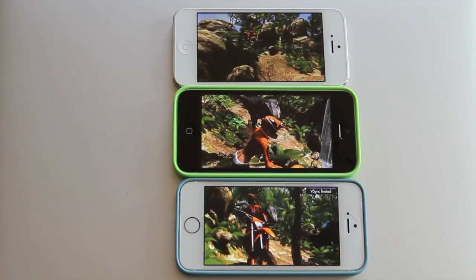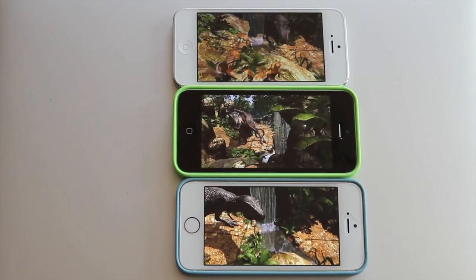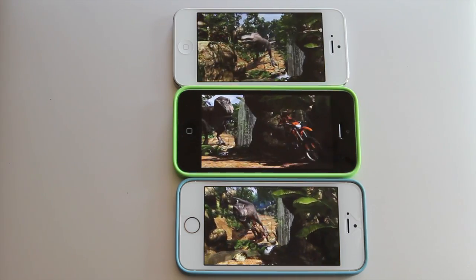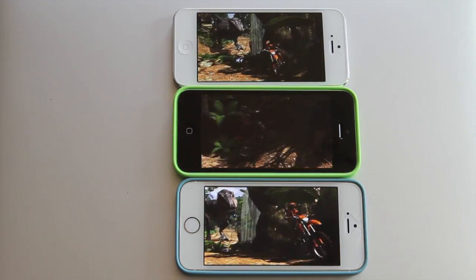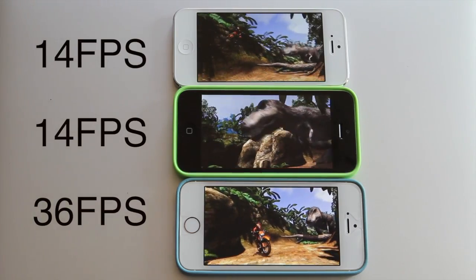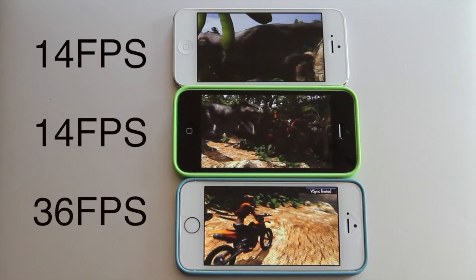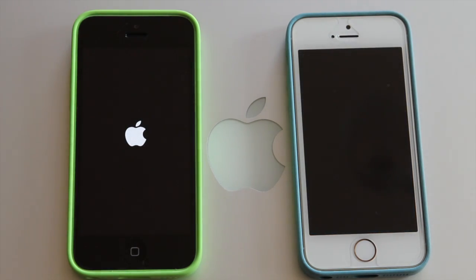You can easily see how choppy the video is getting on the iPhone 5 and 5C, while it stays a lot smoother on the 5S. Score-wise, I get about 14 frames per second on the 5 and 5C, while it's a nice 36 frames per second on the 5S. Okay, but what about using it in real life?